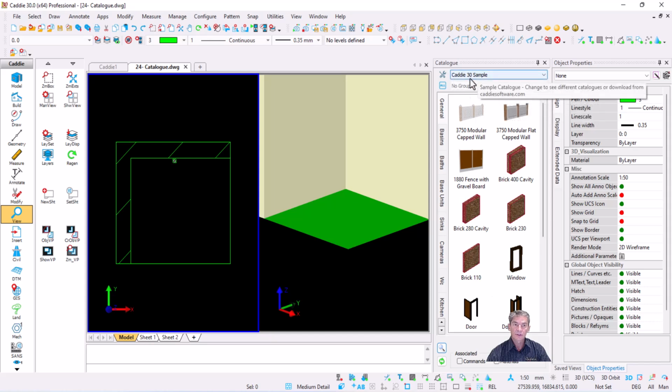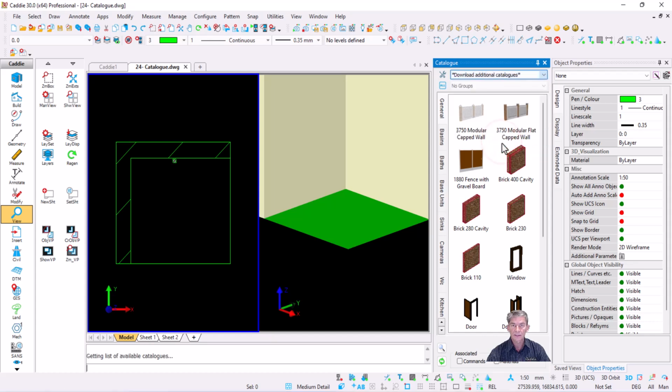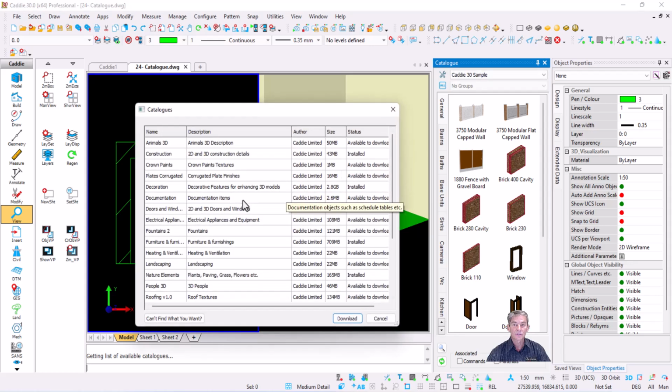By default, you'll get your Caddie 30 samples installed with the installation. And then you will have an option that says download additional catalog. As you can see, I've already downloaded some content. So you can click on download additional catalog. Caddie will bring up a dialog and show what is available. Once it's installed, as you can see, your status will then show installed.